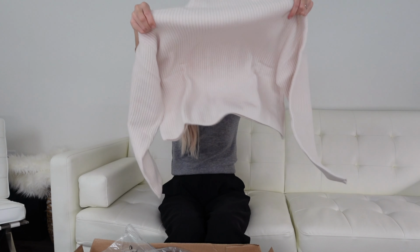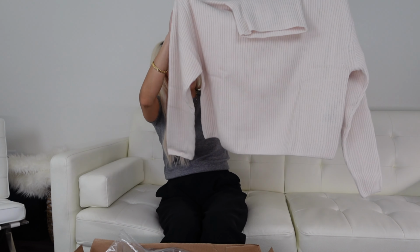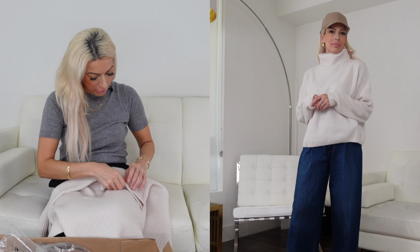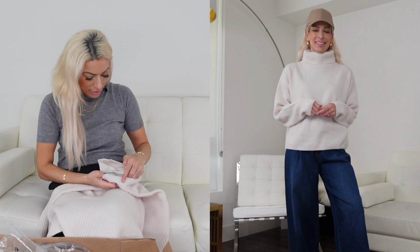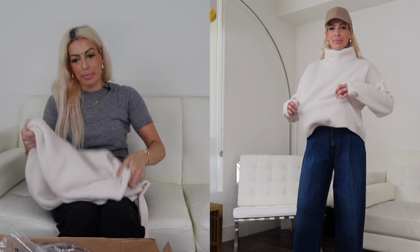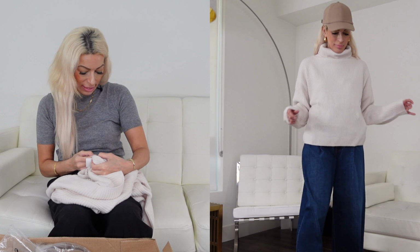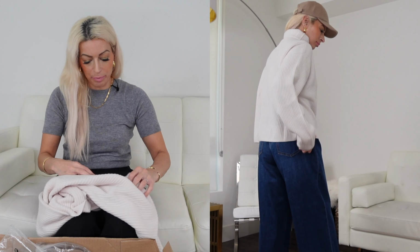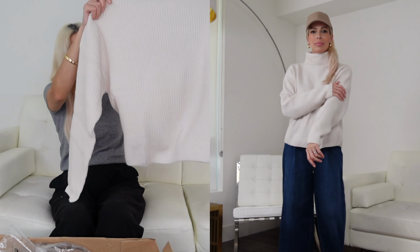A turtleneck style, big boxy fit, sleeves are kind of normal feeling. Feels nice and soft. Again, this is the good cashmere, H&M premium. That's why it feels much better than those other ones. 90% wool, 10% cashmere. Okay, this isn't one of their nicer pieces, but I'm sure the price reflects that.